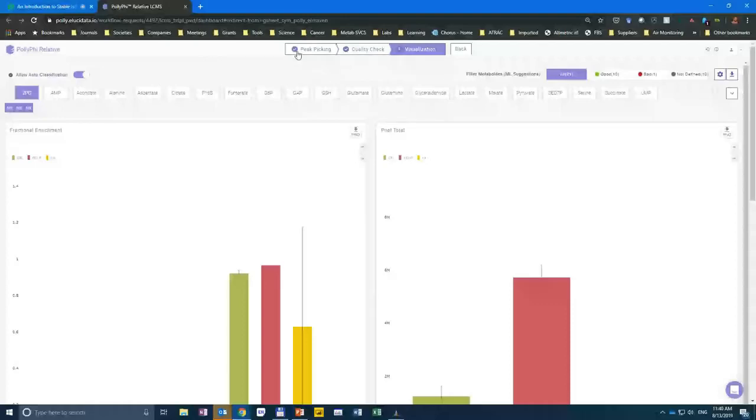So just the very first thing on the top, you see that there are sort of 3 steps in this workflow, and that's a very important one. It makes it so it is not kind of a black box.